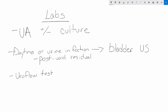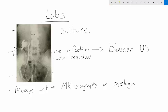Other tests that can examine the ability of a patient to void include the uroflow test, which measures both the amount of urine and the speed of flow and can detect problems such as urge incontinence, sphincter dysfunction, and obstruction. If the patient has a history of having constant wetness, you should evaluate for an ectopic ureter. This can be done through several modalities, including MR urography, a CT scan, or pyelography.